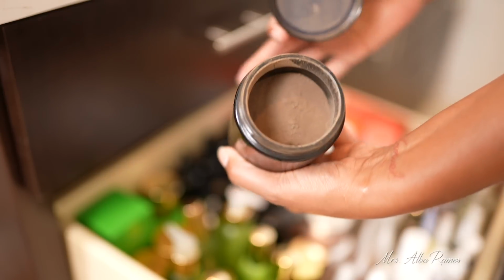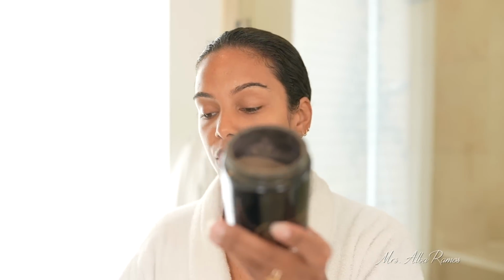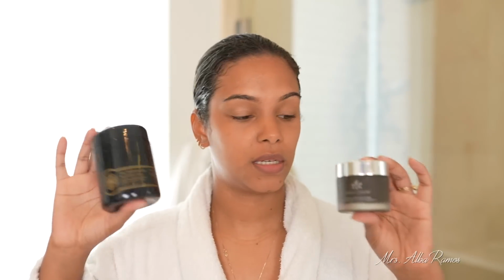It's completely powder. I always keep a little bowl like this in my bathroom, and you are meant to mix this with water. And this is a warming mask. You will feel the warming sensation on your skin, and it's really effective. They're both great and both pricey, but don't worry, I have two other very affordable options to show you.